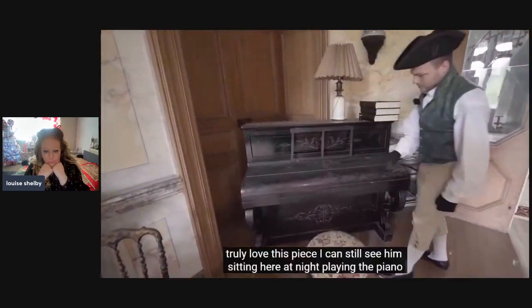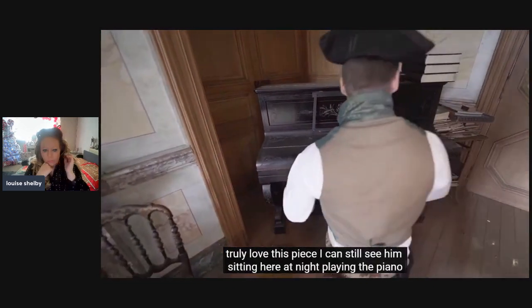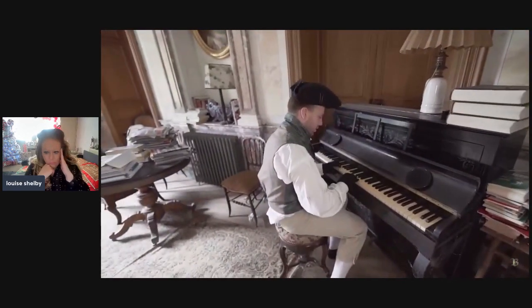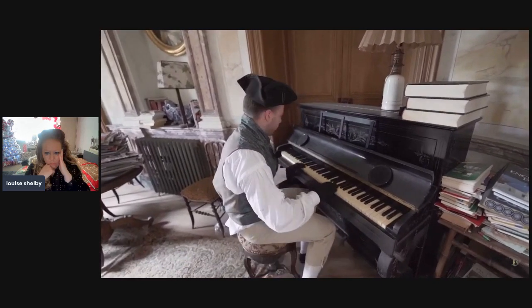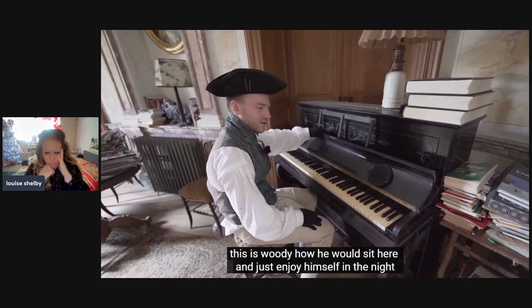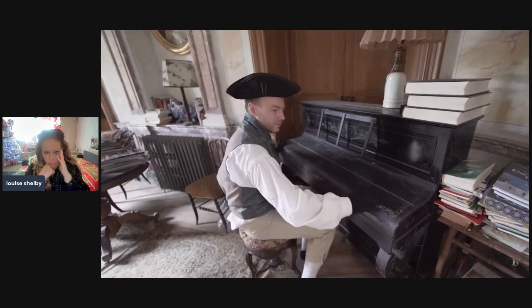Truly love this piece. I can still see him sitting here at night, playing the piano. I can play the piano, so this is probably out of tune, but this is how he would sit here and just enjoy himself in the night. Wonderful.